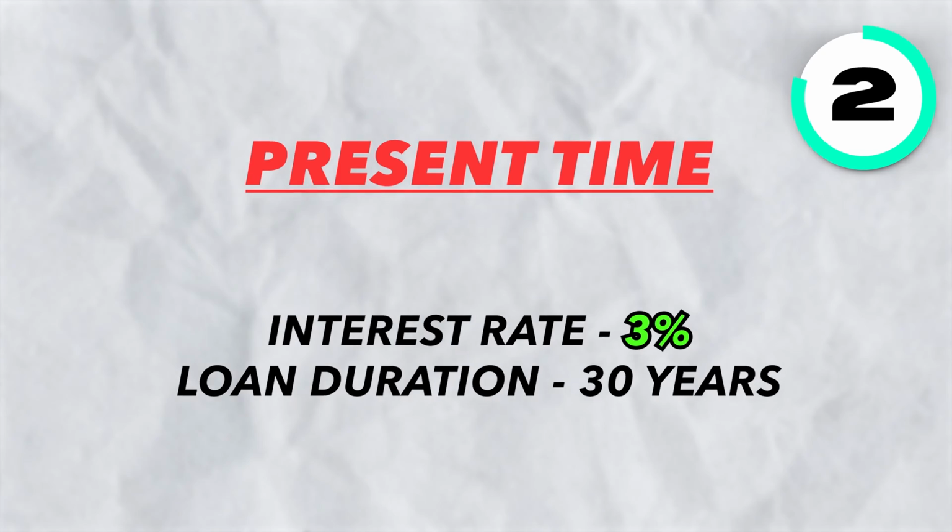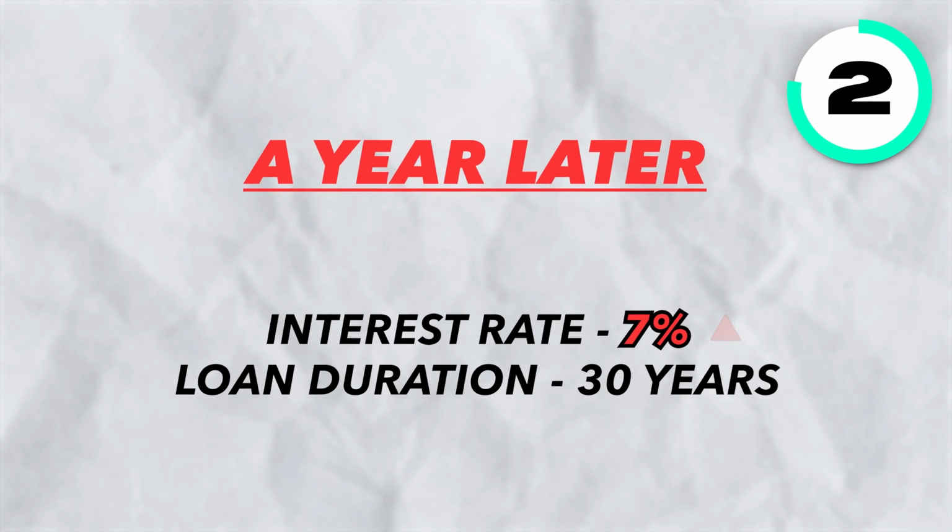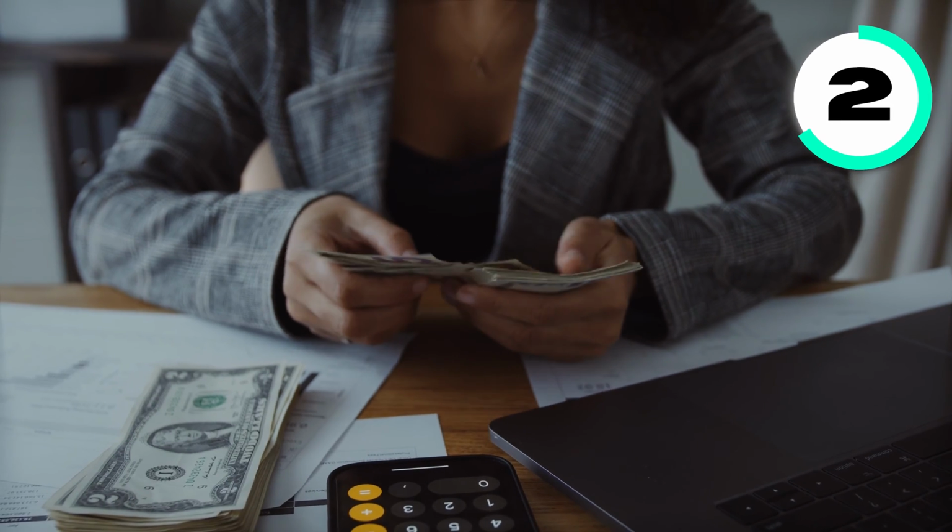As an example, let's say interest rates are low today and they give you a 30-year mortgage at 3%. Then a year later, interest rates increase to 7%. If that happened, the lender's going to feel bad because they already locked their money away with you for 30 years at a low interest rate. So to hedge against that, lenders like to guarantee more profit by taking your money up front in the form of discount points so they can lower your overall interest rate.